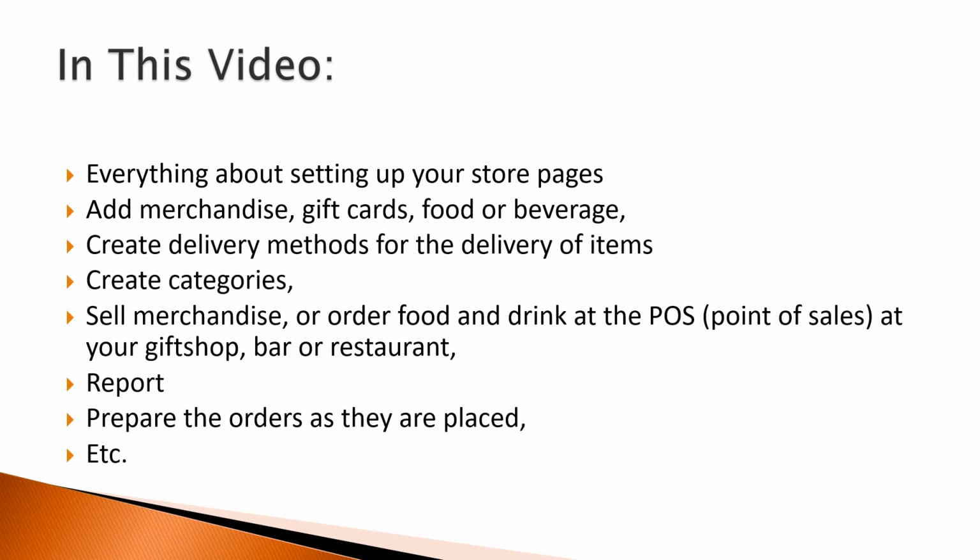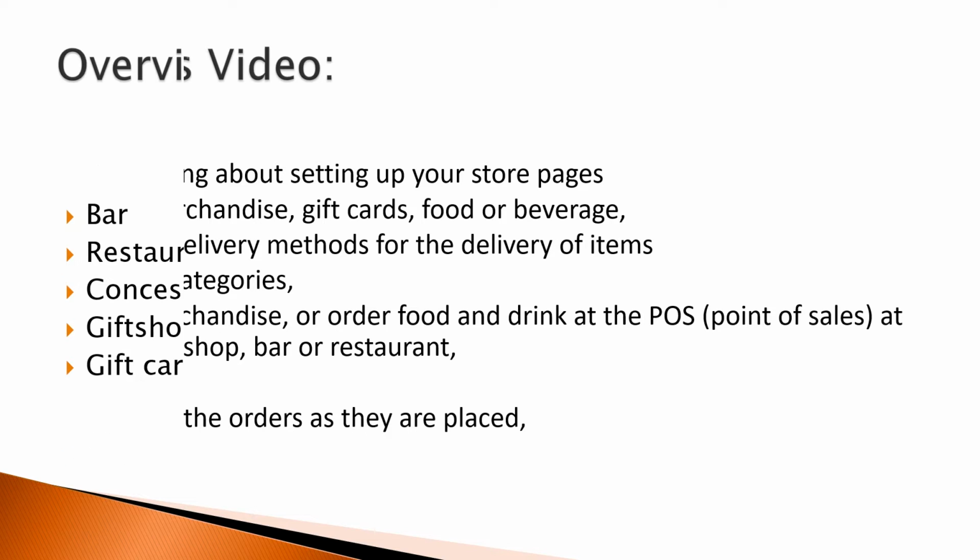This video and article teach you everything about setting up your store pages. Add merchandise, gift cards, food or beverage, create delivery methods for the delivery of items, create categories, sell merchandise or order food and drink at the POS, point of sales, at your gift shop, bar or restaurant, report and prepare the orders as they are placed, etc.